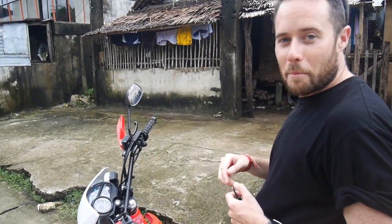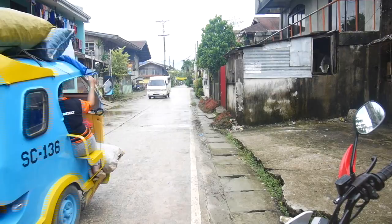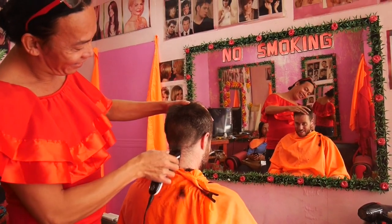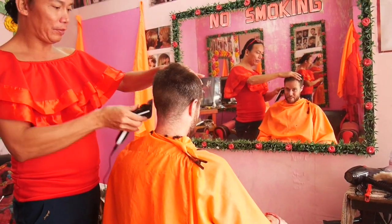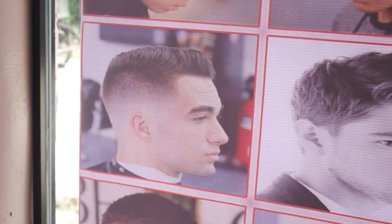Where are we, Georgie? Dunno, but we're in a town called Dapa. Hi! Hello! What's your name? I'm Venus Dantes. Venus Dantes. Yeah. Haircut number two in Siargao, Philippines. Show the picture that we're going for. Something like this. Similar.